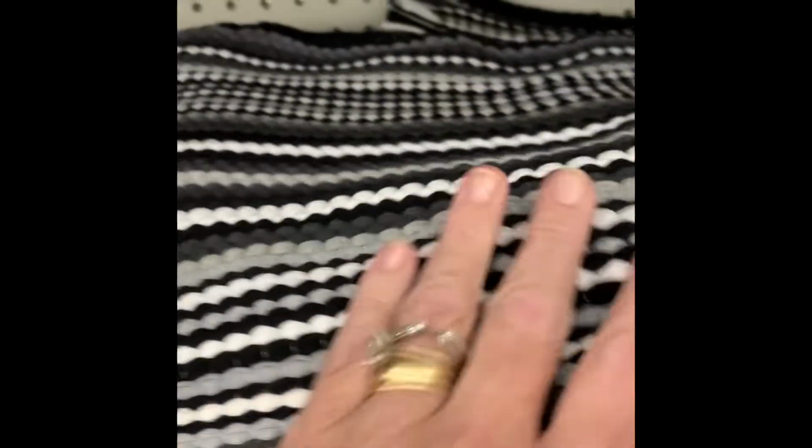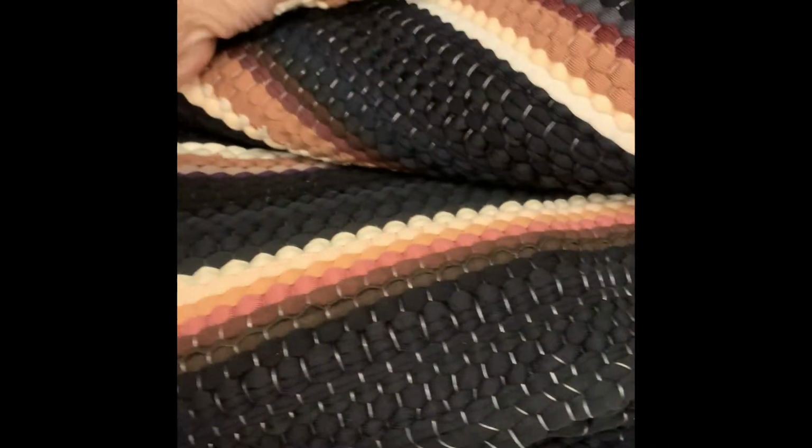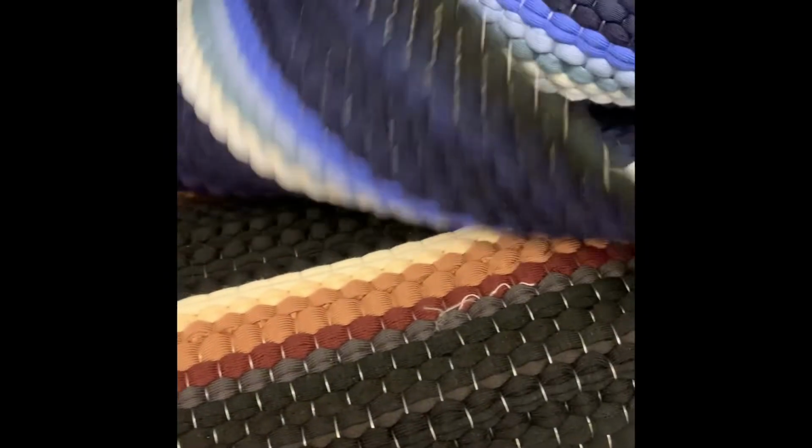Stocked up on their rag rugs again. These are great for camping or if you're getting in and out of a pool or in and out of the house. They're just great.